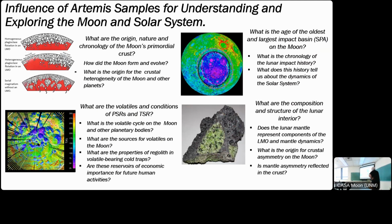The age of the South Pole-Aitken Basin: there were a number of robotic missions that I was involved in, none of them funded by NASA. This is one of the oldest and biggest impact basins on the surface of the moon. So dating this event will allow us to better understand and reconstruct the impact history of the moon and the inner solar system, and maybe help us better understand the dynamics of the outer solar system.